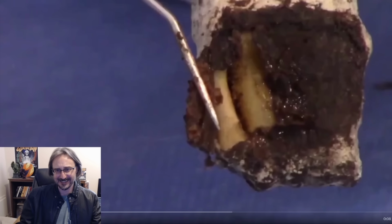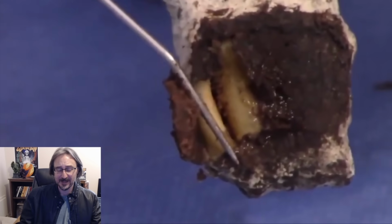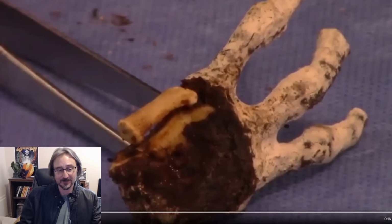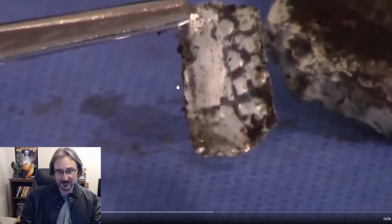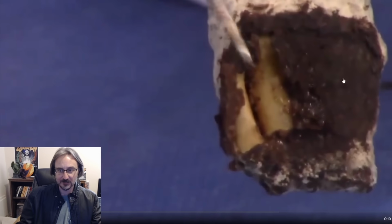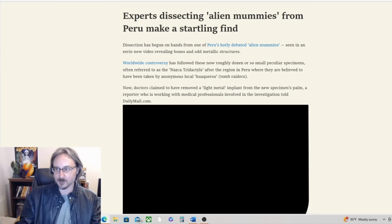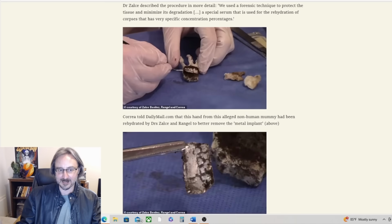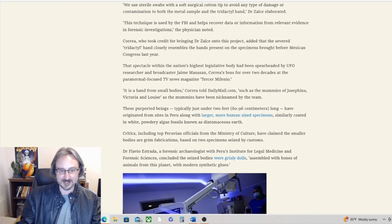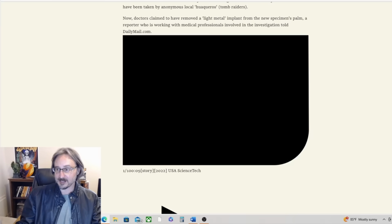And I really kind of hate that they're dissecting these things. There's really not that many of them. But, you know, it is what it is. And as you can see, I think what they show right there is the implant itself. You'll see how moist it looks here. Well, the article goes on to describe why it looks so moist. The scientists have rehydrated it. Apparently that's a thing to make removing the implant easier. But yeah, anyway, it's a good article.